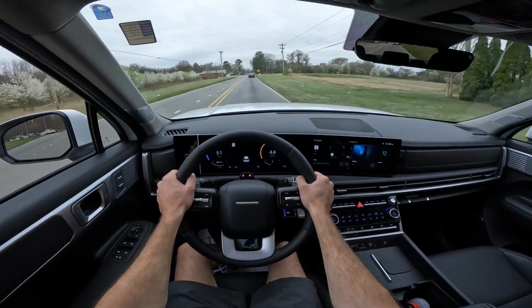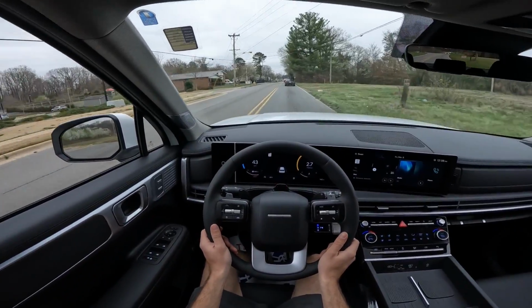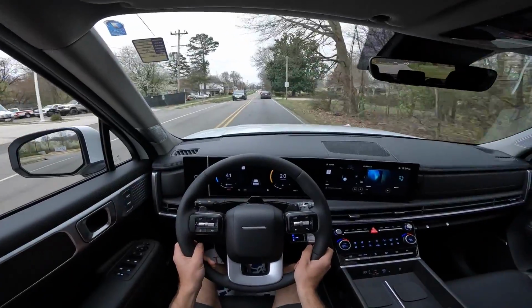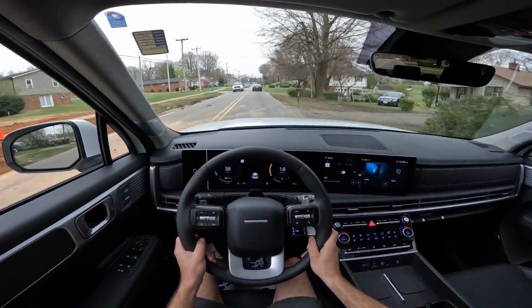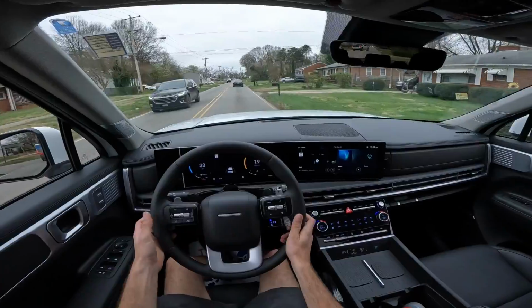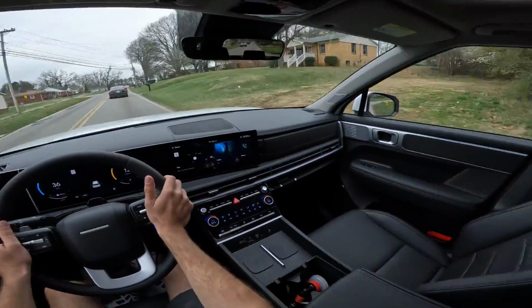And then we have plenty of power to get this up and moving. Super comfortable, very quiet too. There's no road noise, wind noise. It feels like you're in a premium brand. Hyundai has almost become the next level premium brand for that entry level price point in a sense. So it's very cool to see the premium features that you can get for the cost. But I don't really have any complaints with it.